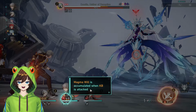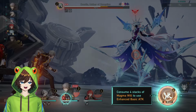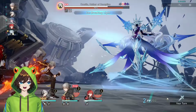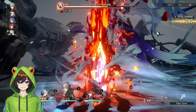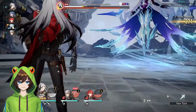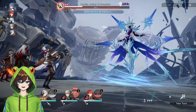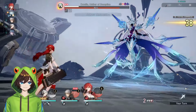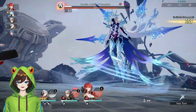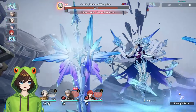Magma will is accumulated when KB is attacked. Consume 4 stacks of magma will to use enhanced basic attack. Waiting in line for a bullet draw. Oh my. Yeah, nice to single attack. Let's go. Kokolia is done.